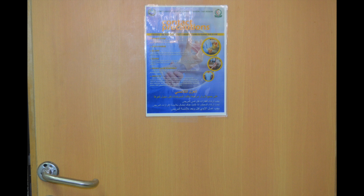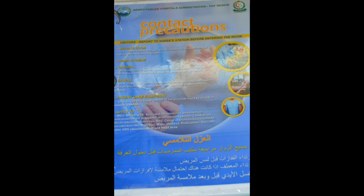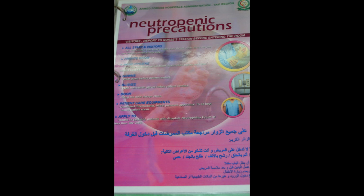We follow standard precautions with all patients. When we are close to or handling blood, bodily fluid, bodily tissues, mucous membranes, or areas of open skin, we use personal protective equipment, or PPE. Transmission-based precautions are extra steps we follow for illnesses that are caused by certain germs. Transmission-based precautions are followed in addition to standard precautions.